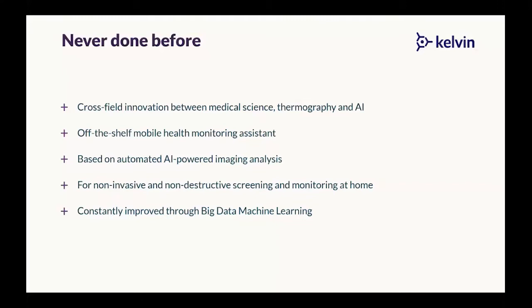But the idea is that having this additional sensor, which is currently at a not too affordable price, but still not too expensive, the consumer price of this is approximately 400 euros, and we are working in the direction of using it in the home environment on a regular basis, you can perform some kind of analysis of your health condition that then can be escalated to the right medical professionals.